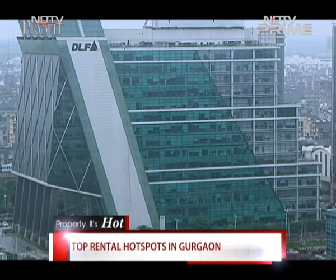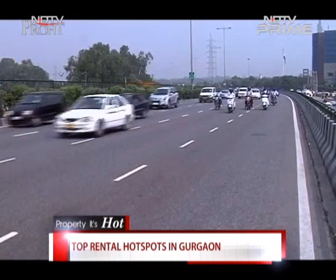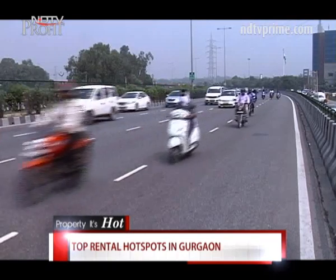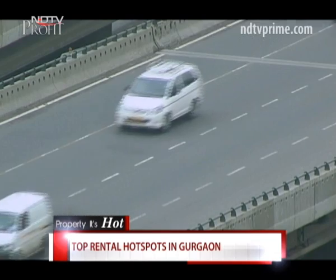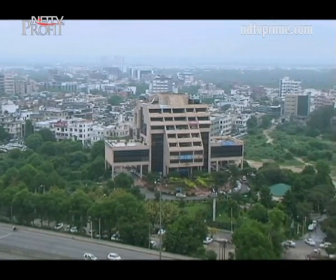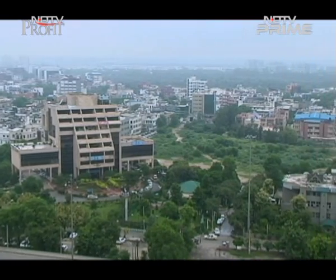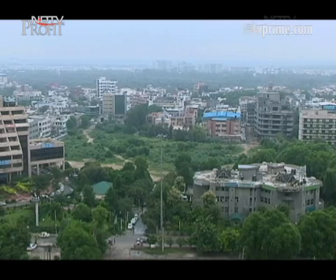Gurgaon is the biggest hub for corporates, multinational and IT companies and attracts a large number of working professionals from across the country. But due to skyrocketing property prices, it has become difficult for everybody to own a house there. If you too have received an offer letter from a company in Gurgaon and are planning to shift, then check out these localities where you have everything within your reach.